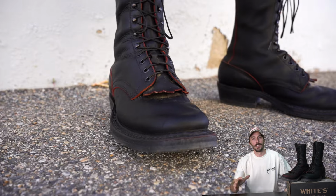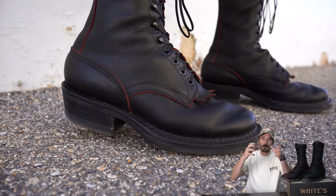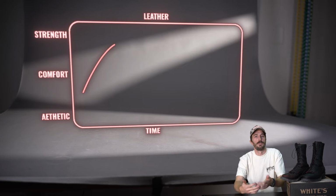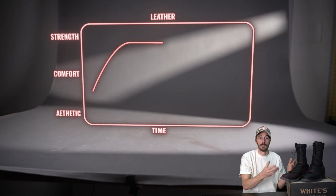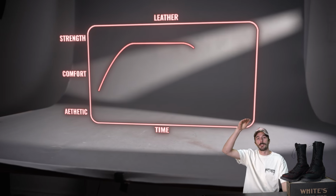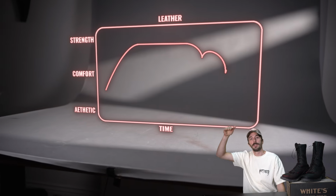But once you've tamed that leather and it's conformed under your foot, wrapping around your foot, taking the shape of it, the comfort and durability plateau for a really, really long time because of the higher quality materials that you had to break in. And then it slowly starts dropping off, and you get a resole, condition your boots. And that's because leather doesn't degrade like synthetics.